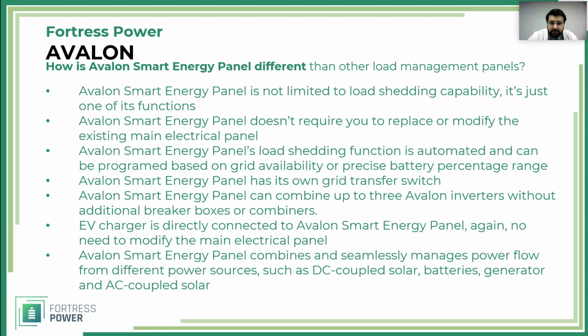You just put in a breaker for it, really. If I were to simplify it and give you the short answer, you just put in the breakers and connect the cables to the breakers, and you're good to go. Of course, there are nuances to it, but it's that simple. You don't have to install or buy anything extra. No, it's all there.